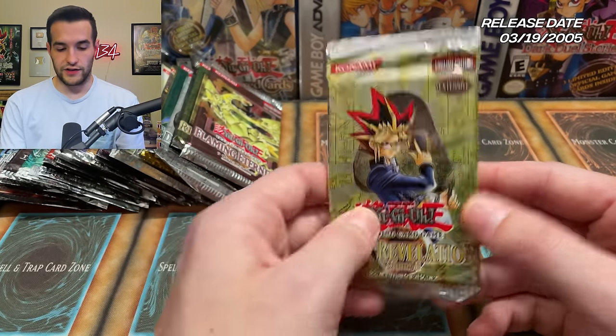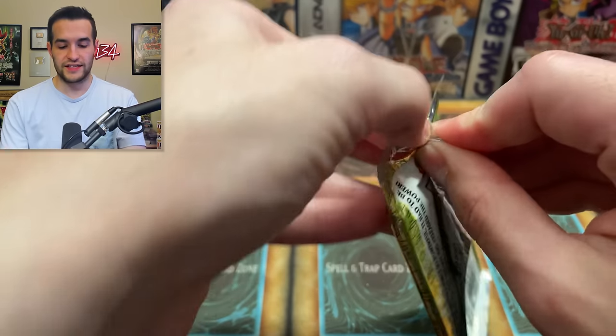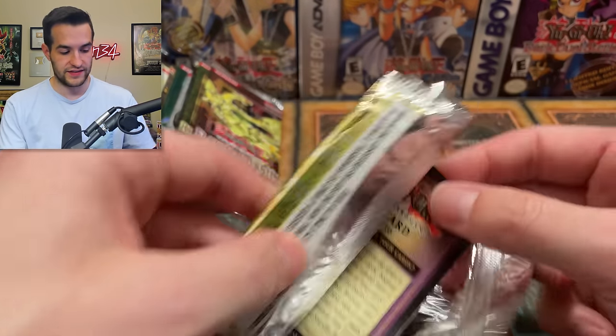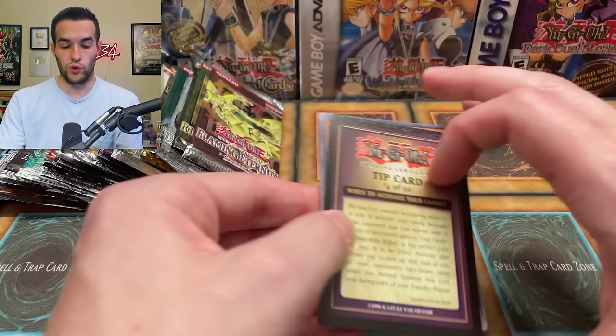All right, very solid. Dark Revelation one, we dropped a pack. Can we get something cool out of here, like Exodia Necross? I wish they had put Dark Magician Girl in here. It would make the set a lot more exciting to potentially open, but we'll just roll with what we got.